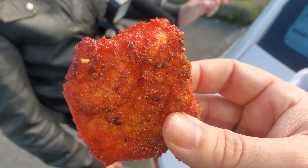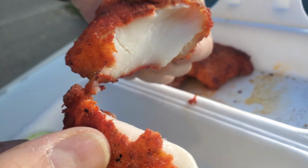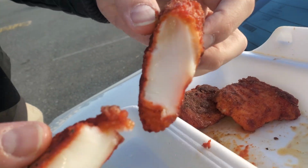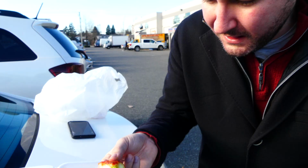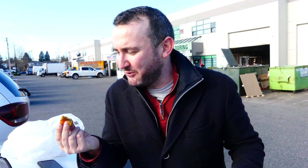A lot of spiciness on the outside. Not too spicy. They just get a giant hit of pepper. But just the extreme moist flakiness of that fish is outstanding, and I'm really impressed with this one. Let's dip it into this neon green sauce. I have no idea what this sauce is. Sometimes the green ones are the spiciest ones. So we'll find out very soon.